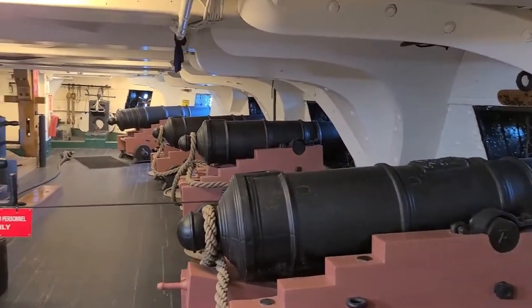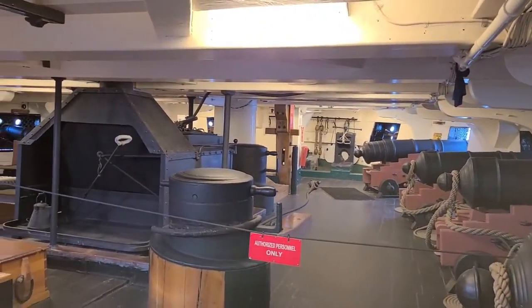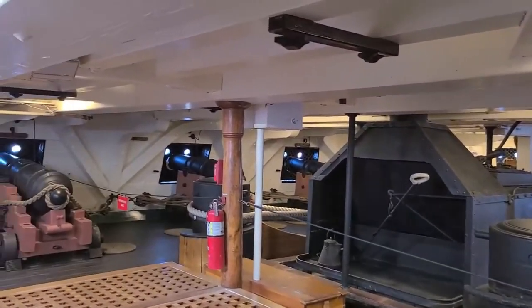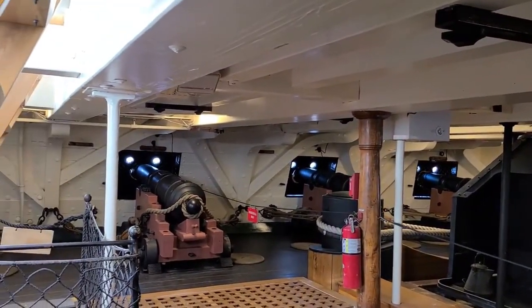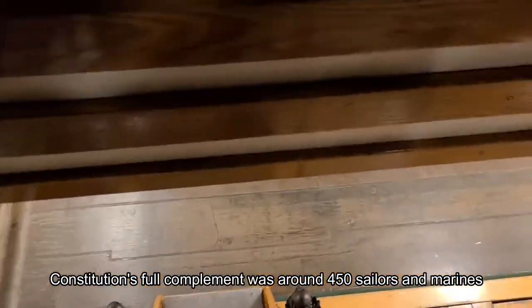Never knew why until I came here. It didn't make any sense to me before. This one here is called the grog tub. Anybody know what grog is? Yeah.